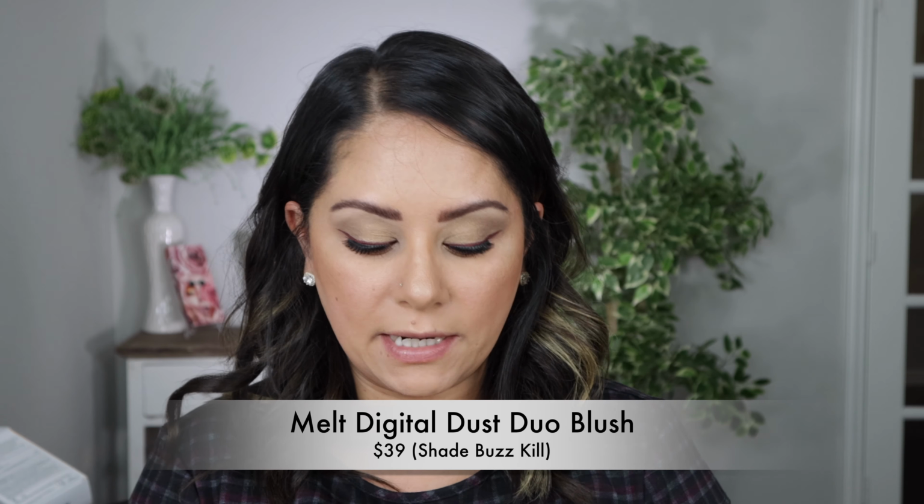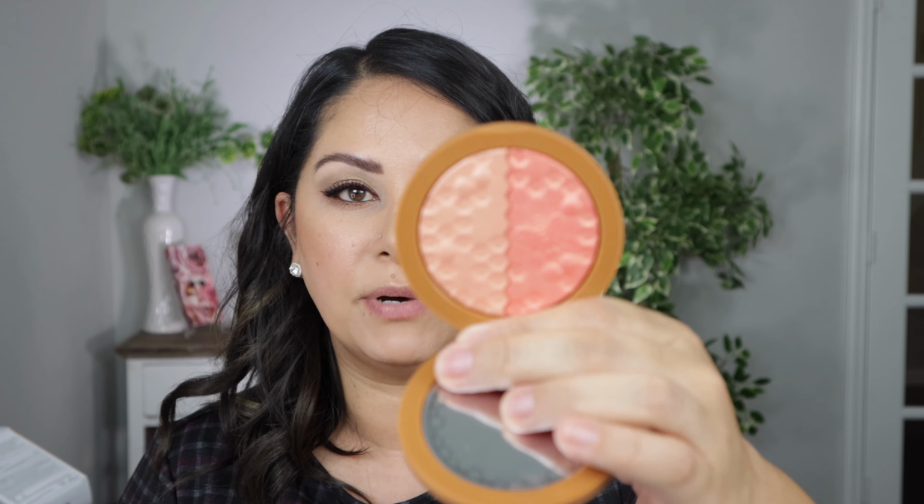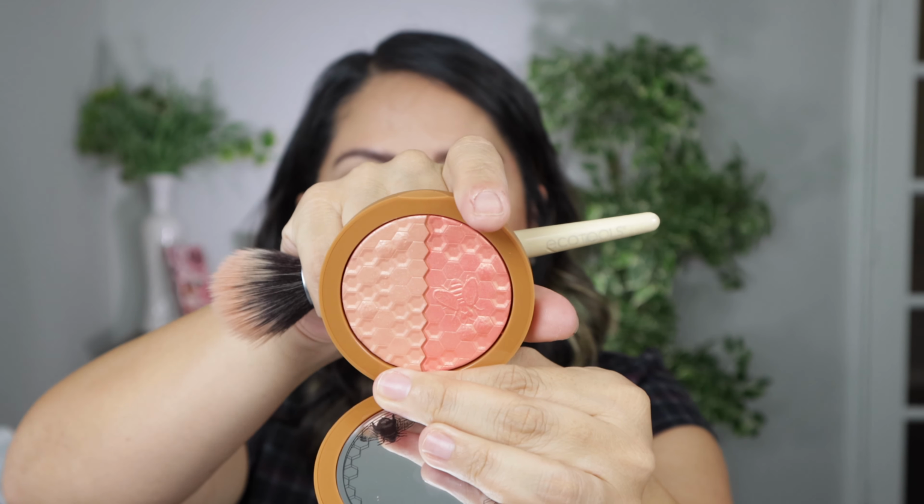this new Melt Cosmetics blush. I only picked up one shade, but the shade that I picked up is in Buzzkill. I thought that it was peachy and still we could make it appropriate for fall. So I just wanted to try it. So I think I'm gonna go in with the darker color. And this is the type of brush I'm using. It's like a duo fiber brush.